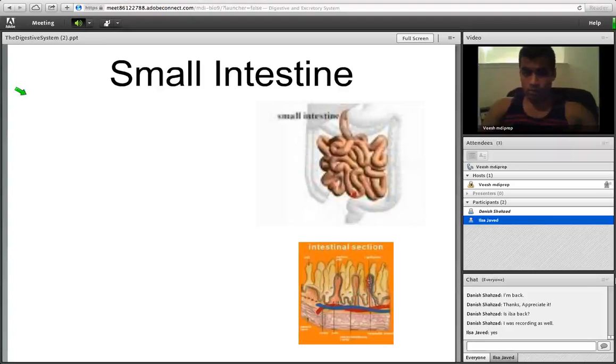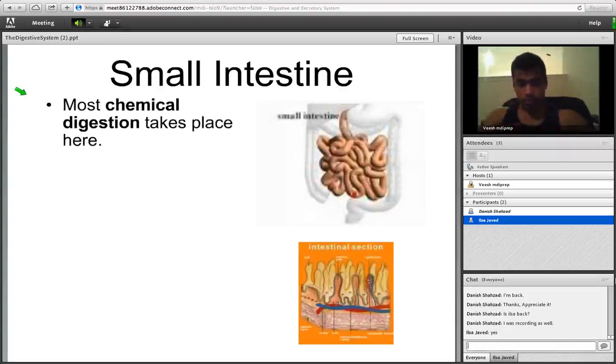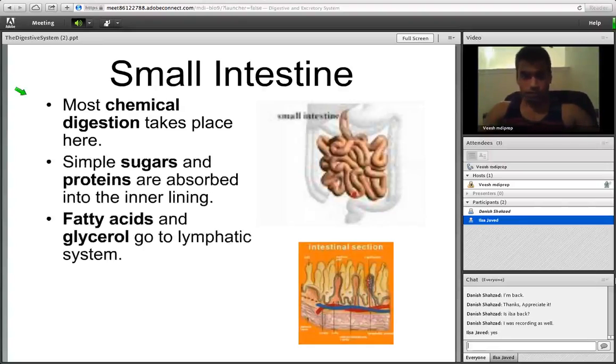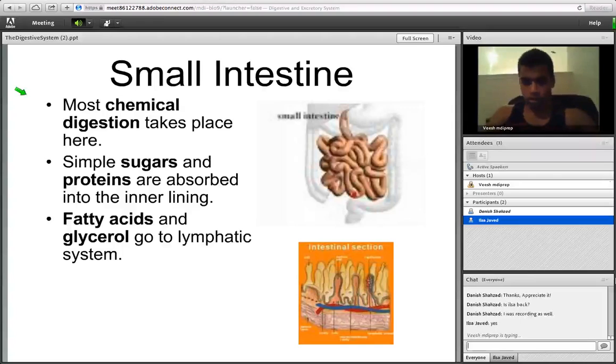Now, finally, the small intestine. This is the most important part of your digestive system, because that's where most of the chemical digestion is happening. Sugars and proteins are also absorbed into the inner lining here in the small intestine. And fatty acids and glycerol go into the lymphatic system. Specifically, there are little vessels that carry these fatty acids once they're broken down. Those are called lacteals. Let me type it out for you.